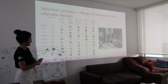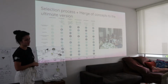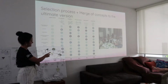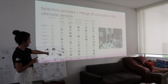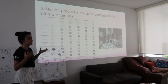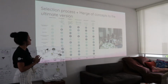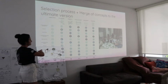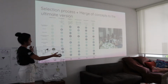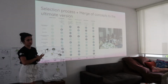So, as you can see, we were sitting up there with the computers and having a good time also ranking. But the thing that we came up with is we had two concepts that had the same rating. So we needed to decide what to do with that result. And we ended up merging both concepts because we saw that there were some weaknesses that can be completed with the other concept that has a higher score on that one. So we wanted to make a concept that had almost all the criteria that we were looking for.